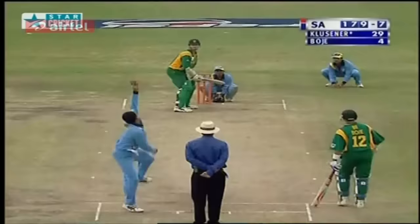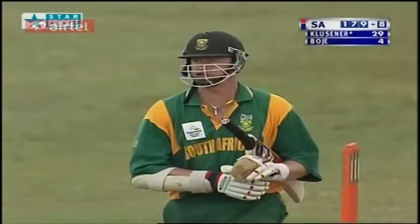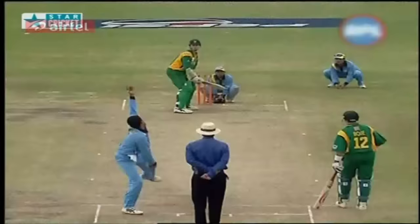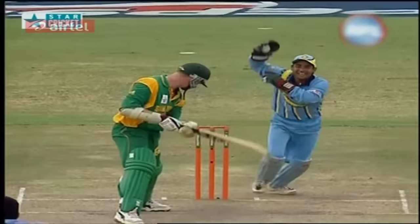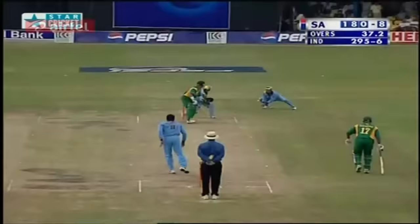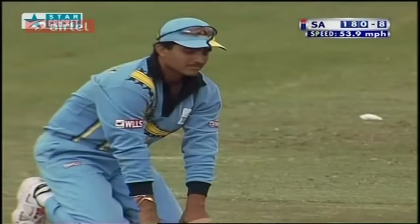Oh, he's got him. He's got him. That was beautifully bowled by Anil Kumble. The wrong one again to the left-hander. He is on fire, is Anil Kumble. Making them hit against the spin. Lance Klusener going for the big one. Dahiya didn't quite pick this one up as well as he did the earlier one of Boje. Oh, he dropped him. Twice now in 2 overs, Boje has been in trouble against Anil Kumble's googly.